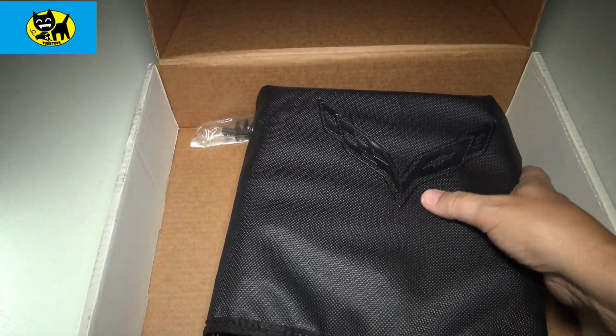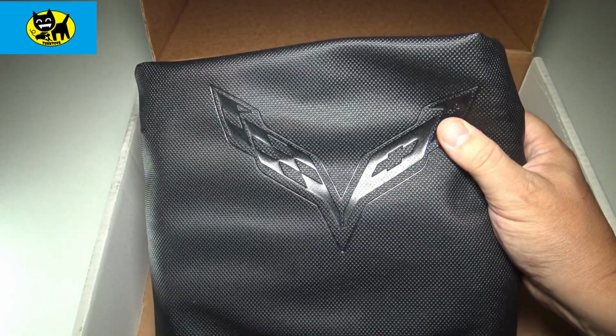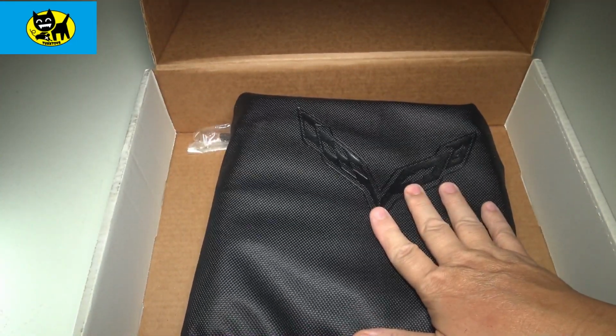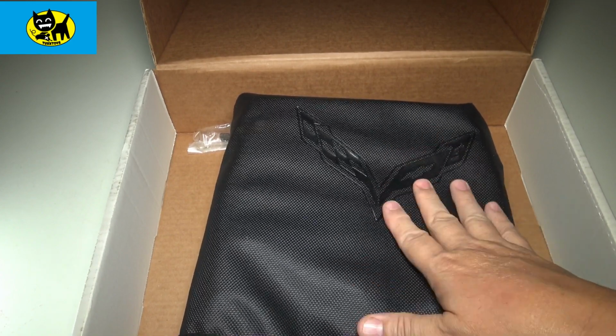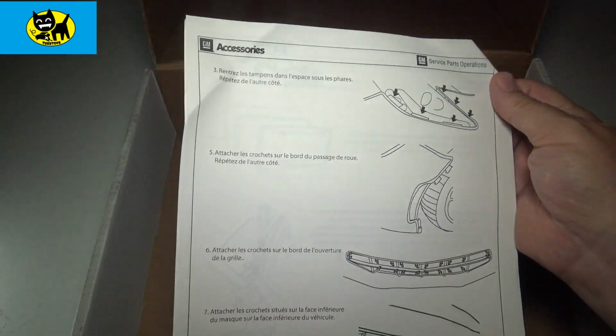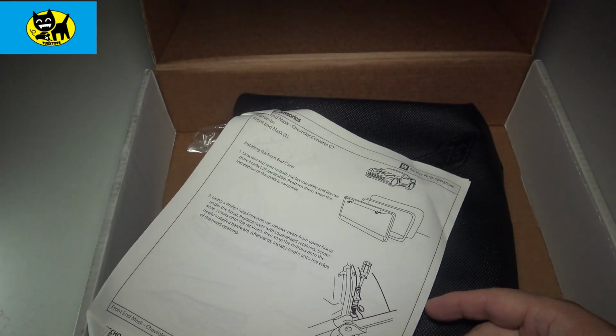So I do like the fact, and one thing that drew me to this particular brand, is that it has the emblem, and I'm fine with that because it's an iconic thing on a Corvette. But by the same token, I like that there isn't a window that could yellow or get broken or whatever. Now, it does have instructions here that show you how to do it. There might be some tools required. We'll check this out.